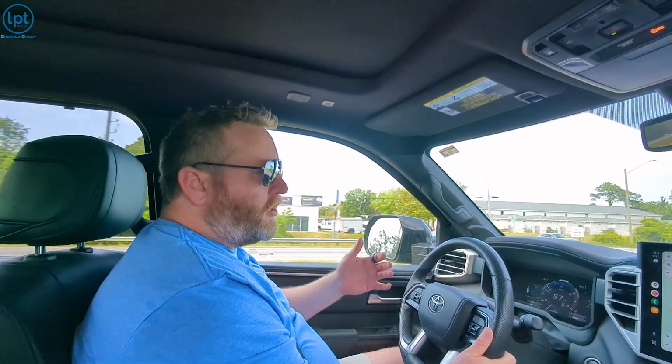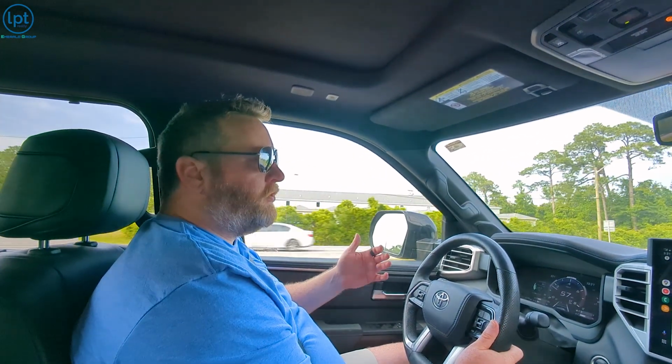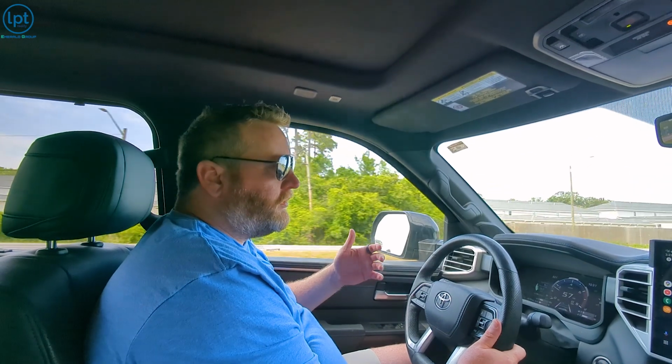semi-regular basis. Whereas if you were in Fort Walton or Navarre proper or something like that, it might only be 5 minutes or even a little bit less depending on where you're at. So just keep that in mind if you are trying to figure out which areas to live in.